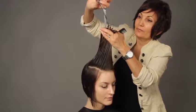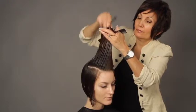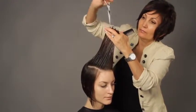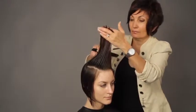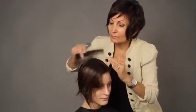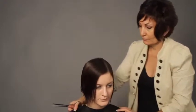At this point, you could create any kind of neckline you want, and I like to work with necklines. I like to see what their neckline wants to do, and I really go with that, and I think that's the best. Now, the very last thing I do, and this is another thing that I absolutely love to do with all my haircuts. I do that with long hair, I could do that with short hair, I do that with all my bobs.